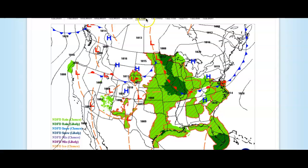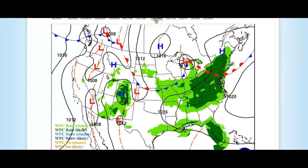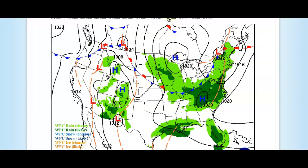Temperatures on Tuesday in the afternoon will range from the upper 80s to lower 90s along the coast, mid to upper 90s everywhere else. On Wednesday, that frontal boundary lingers around the region. More scattered showers and thunderstorms are expected, a little bit more cloud cover. Look for temperatures to range from the lower to mid-70s for lows and mid-80s to lower 90s along the coast, mid-90s everywhere else.